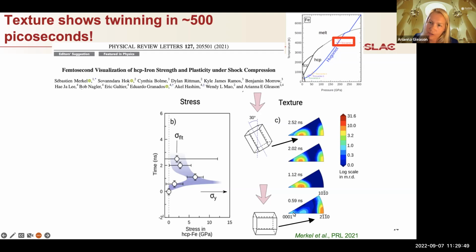Remember, if we scoot in toward the C axis, we have intensity that's pointing here. It's indicative of moving toward the twinning orientation and telling us that the material itself is twinning. And what we're seeing is that within half a nanosecond, the difference between these two time slices, we have complete twinning. What would have been better, of course, is to have more fidelity, more time slices.